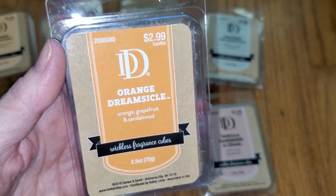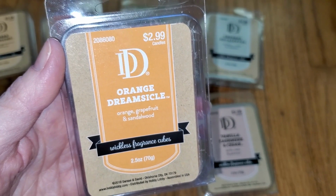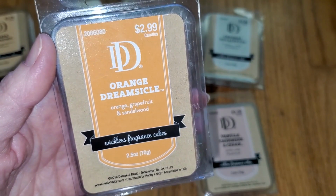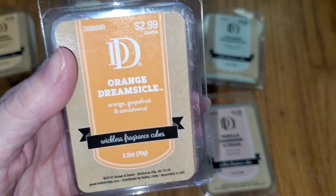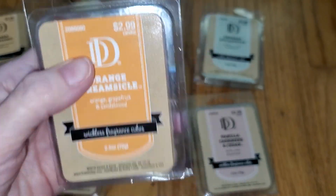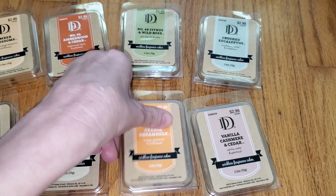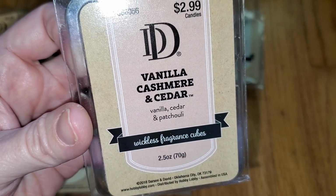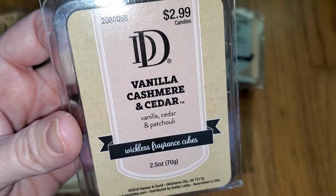Again, it's very nice. The throw, unfortunately, was kind of medium, like a 3 out of 5, would do well in a small to medium sized room. These types of orangey scents are usually really strong or bold throwers, so I was a little bit disappointed that this wasn't much stronger. And next is vanilla, cashmere, and cedar. Notes are vanilla, cedar, and patchouli.